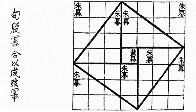This converse also appears in Euclid's Elements, Book 1, Proposition 48. If in a triangle the square on one of the sides equals the sum of the squares on the remaining two sides of the triangle, then the angle contained by the remaining two sides of the triangle is right.